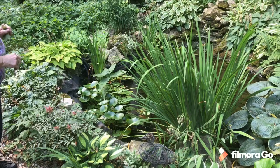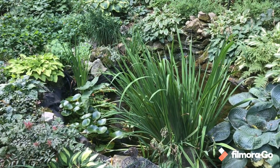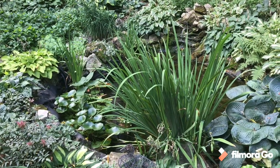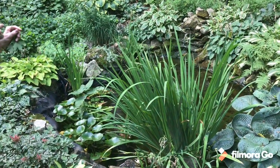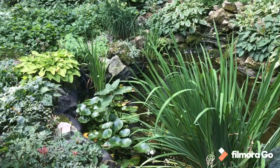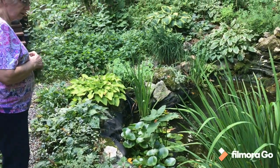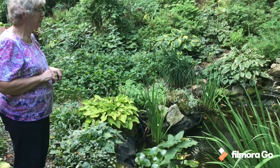These in the water are yellow iris. It's possible that these are the native fleur-de-lis iris from France. They're small, yellow, and trilobed. I asked Cliff what they were and he didn't know, so I looked it up and that was the only one that I could find that was close in description. So it's kind of nice.